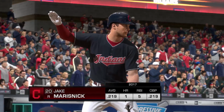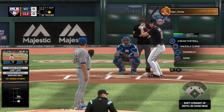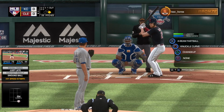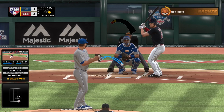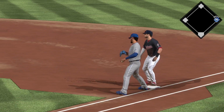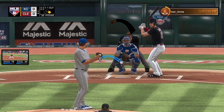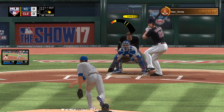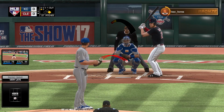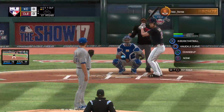Stepping in, Jake Marisnick, batting ninth. First shot for him here with a runner at first now and one away. Here's a look over to first, and the runner back safely. First pitch of the at-bat on its way. A fastball, and he swings through it to fall behind. Now a throw over, and he'll get back in safely.